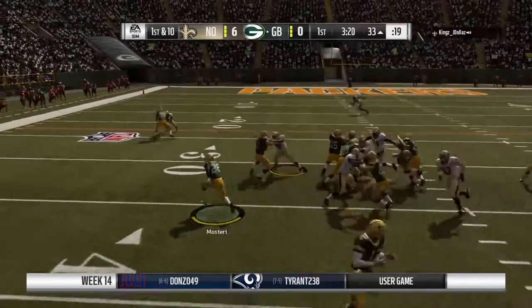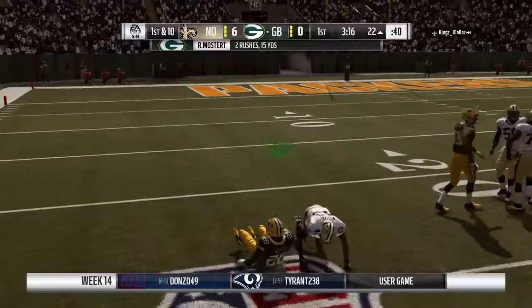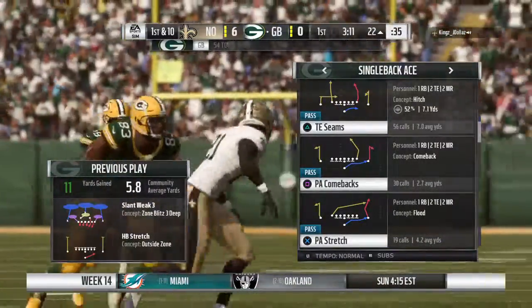Yeah, I think a lot of people think the coaching staff really gets on them, and that's how they motivate them. Most of these guys are self-motivated. They have a lot of pride in their performance. 11 more on that one, and another 1st down.